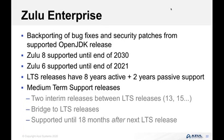We also have the concept of medium-term support, and the idea there is that because it's 6 releases between long-term support ones, there may be versions where you think, oh, that feature in JDK 14 is really cool, I want to use that. And so what we'll do is we'll enable you to say, okay, 15 is going to be the next medium-term support release. So you could deploy 15 into production. We'll provide you with updates until 18 months after JDK 17 comes out, giving you that 18 months to migrate from 15 to 17.